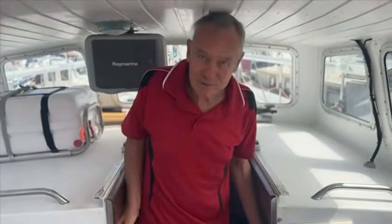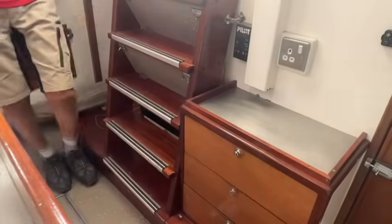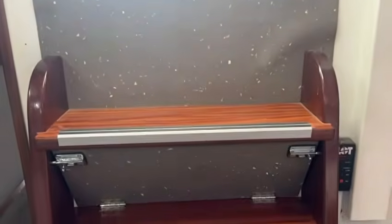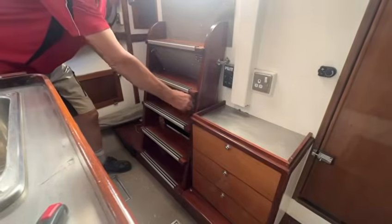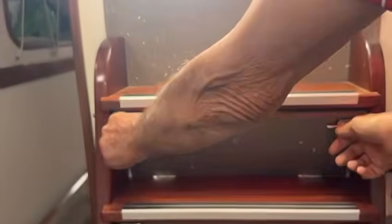Okay, so we're going below now and have a look round down there. Here we are at the bottom of the companionway steps, and I want to show you the galley, but before I do, the steps have all got non-slip on there, and they've actually got some little storage boxes there for everyday things you might use.